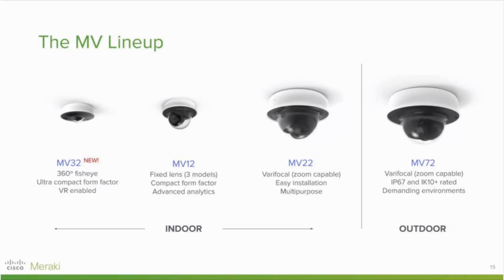So we have, as I said, a variety of cameras, but they're all going to have the same functionality that we kind of showed in there for that motion searching, that digital zoom.